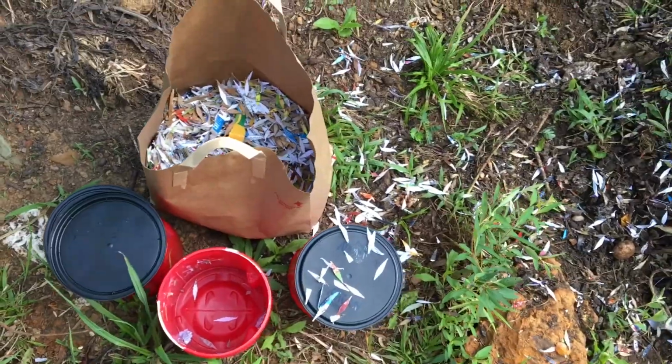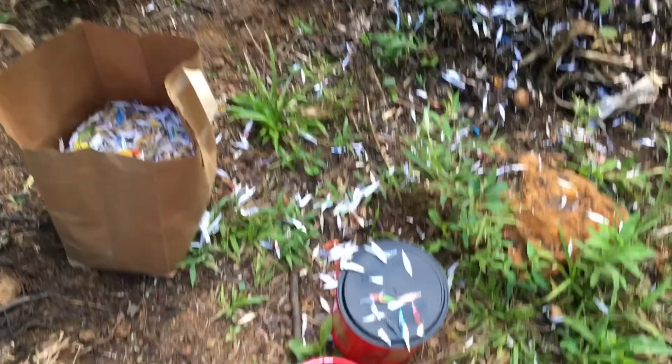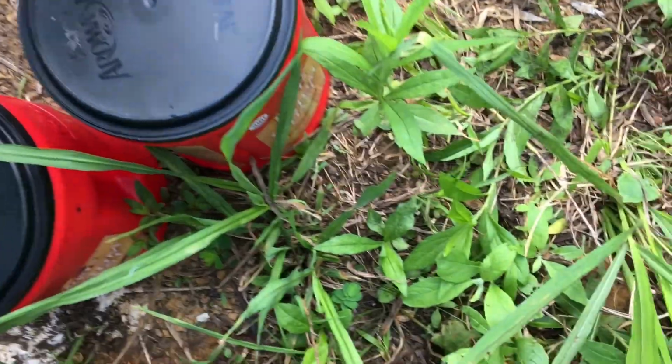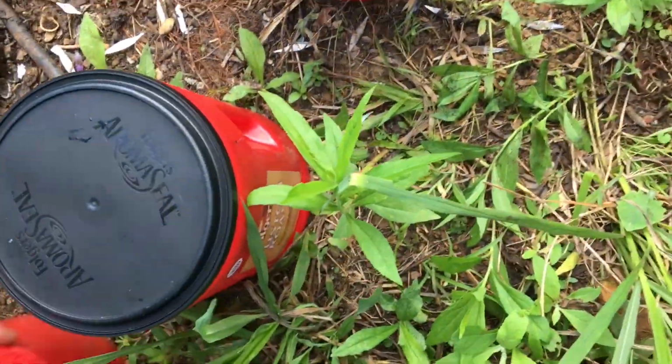All right, I'm gonna go ahead and leave this bag up here. I got plenty back in the house. I'll pull from that as needed. I'm gonna go ahead and take these cans back though and rinse them out real good so they don't stink too bad. And then we'll move on to what's next.